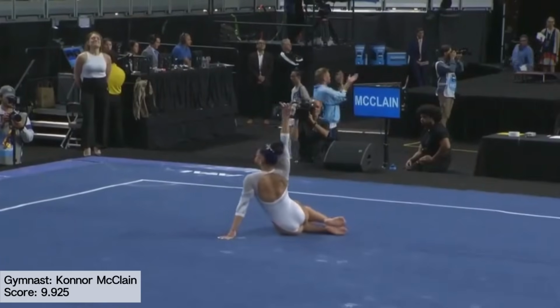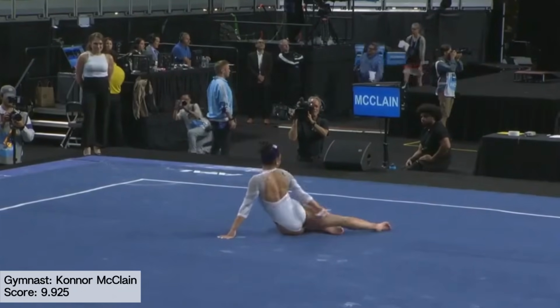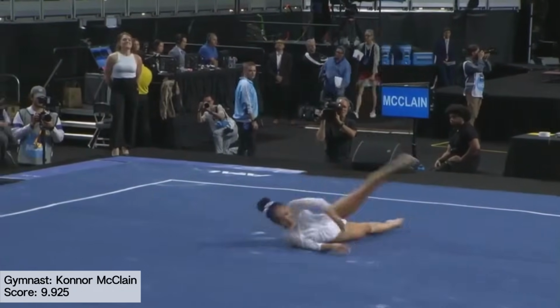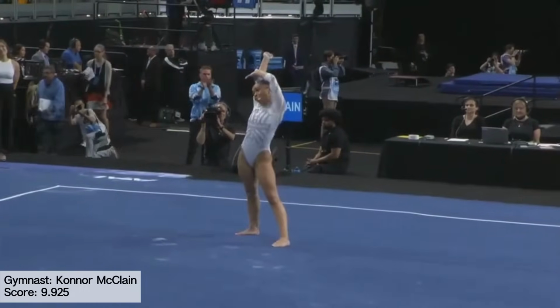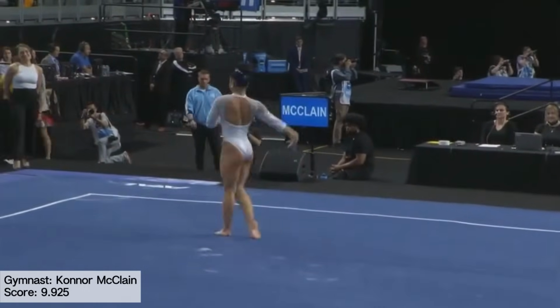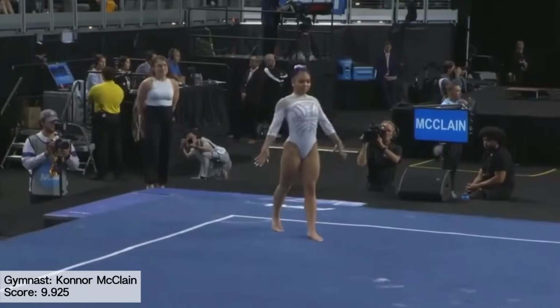through this competition. And someone that is excellent at starting is Connor McLean. She has been a rock this freshman season for this LSU program. And let me tell you, Connor can fly. LSU dominates the floor exercise. They're #1 in the country for a reason.